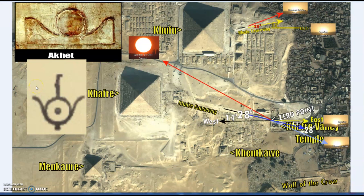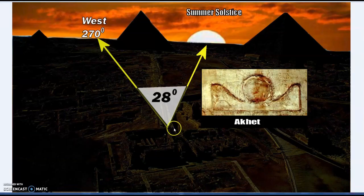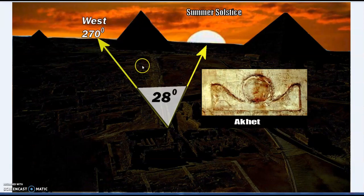Generally, more often than not, it is a reference to time. So it's marking the New Year. There's the New Year hieroglyph, and there's a symbol for Akhet. And so, for instance, there would be the 0 point where that door leads up the causeway. And on that day, from that site, the sun, at summer solstice, will set directly in between the two pyramids, very much reflective of this Akhet symbol.